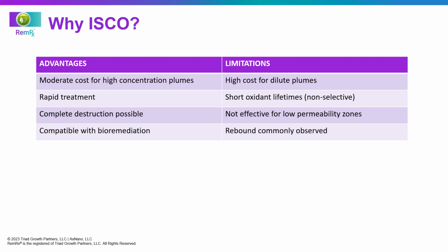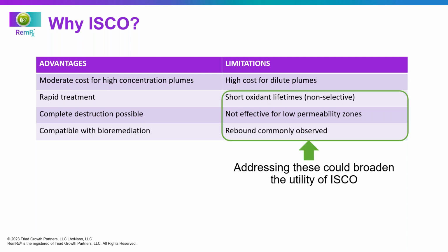Some of the limitations I've already talked about, but they really revolve around the high cost for dilute plumes, the short oxidation lifetimes, and the non-selective reactivity that you get. To date, there's been limited effectiveness for low permeability zones, and then rebound is commonly observed. We'll get into one of the causes for rebound in a bit. But if we could address these three limitations, prolonging the lifetime of our oxidant, allowing it to be better placed into low permeability zones, and really being able to address rebounding, then we could broaden the utility of ISCO.